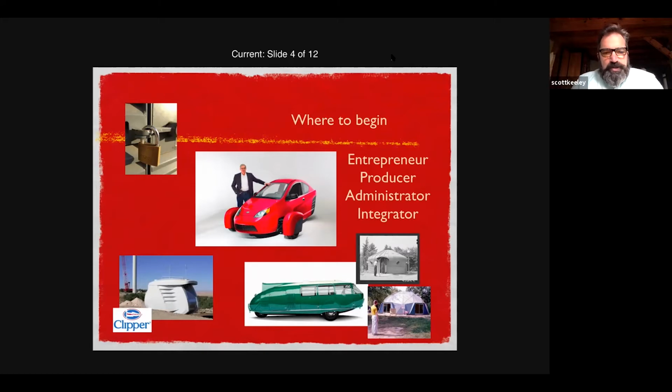I've got some pictures here. These are all stories of why you don't want to do it the way they did. Anybody know what these pictures are? Go ahead and unmute your mic if you know any of them. Let's see. I'll take you through them. If I'm missing something, I don't have the chat up. I've got a full screen.